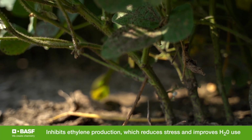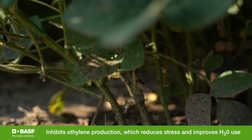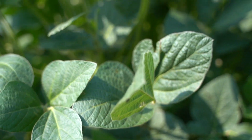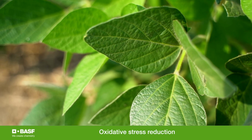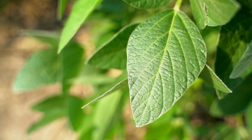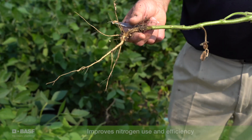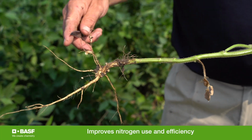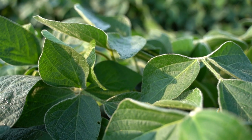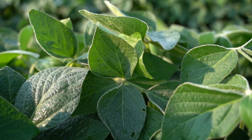And we've proved that we can inhibit ethylene production, which is responsible for reducing stress and also allowing better water efficiency and utilization. It can actually help you during a dry period. We reduce oxidative stress. There's a lot of environmental things such as sunlight that can actually harm green plant tissue. Maximizing photosynthesis. This is another key component to plant health fungicides, and I talked a little bit about the greening effect, and we can see that visually. Improving nitrogen use and efficiency. We can grow more with less nitrogen when we treat it with some of our BASF fungicides. And these are all in addition to disease control. So that's one of the big things that separates us.